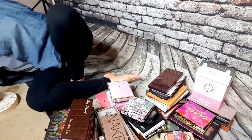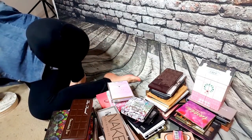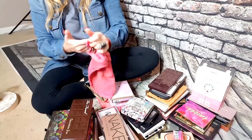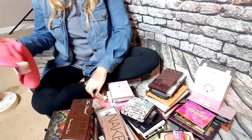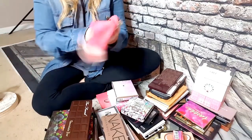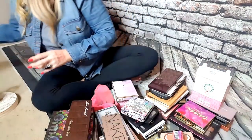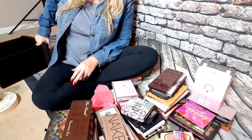It's like, where is it? It's way over here. Okay. There we go. I got it. Okay. Let me wipe this off so I don't get it everywhere. So this is definitely a keeper. I love this palette very much. So I'm going to keep it. Definitely a winner. I'm going to go ahead and put it in my big container over here.